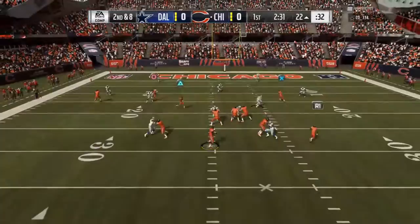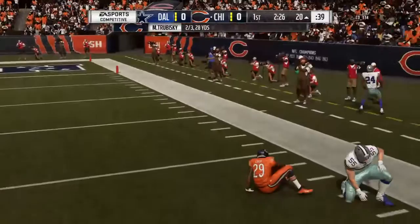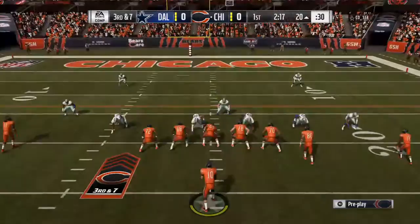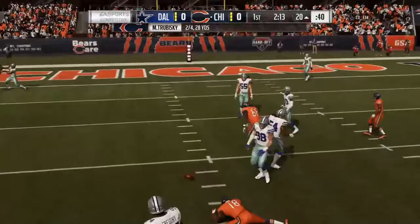He's going to dump that off to his running back, Cohen. And he's able to get it to the edge of the red zone at the 20-yard line. I know most of the time when the ball's in the air, you're thinking wide receiver, tight end, but running backs, they can be a big part of any passing offense nowadays. And incomplete. The contact made the ball roam free and brings up fourth down.